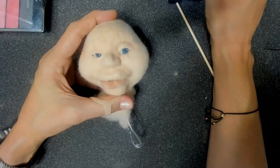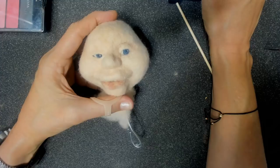Okay, so I'm trying to read a few questions here. I know that y'all posted a few. Can you make an O as in a surprised mouth? Sure you can, and most of mine are already a little bit fixed, but let me see if I can do this here.